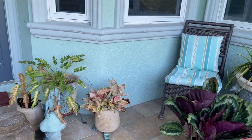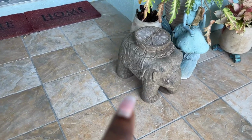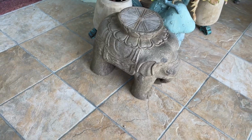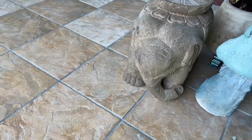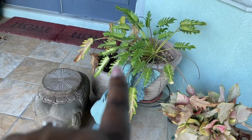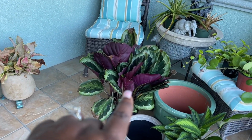So this is my front porch. This is one of the statuaries that I got. I custom ordered it. It's an elephant, and you can actually put a planter on top or put something cute on top if you want, or you can just leave it like that. It's the trunk. This is the area I want to tidy up a little bit, trim it up, replant some stuff here. And these are what I got today.